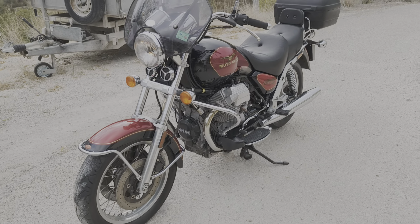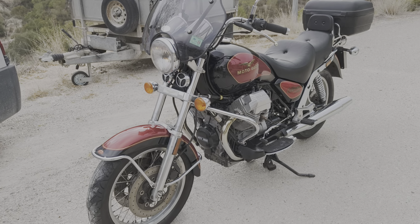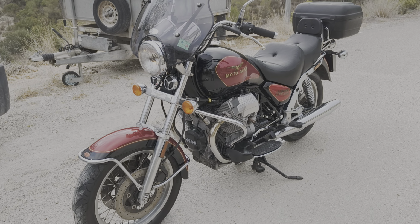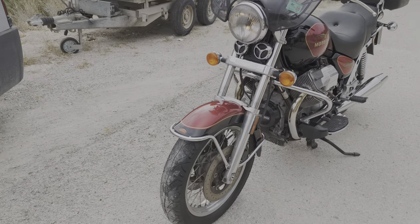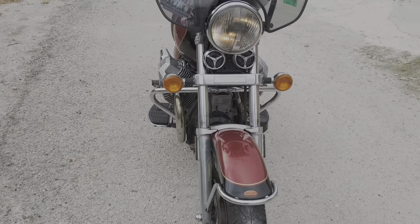I just need to give it a full service and change the brake fluid, brake pads, oil, and the other fluids, the rear drive fluid and the gearbox fluid and the pads.